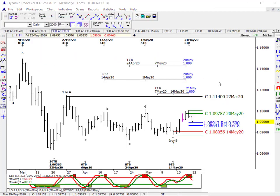Well, this is the euro, another one of my favorite markets to trade. And the euro Thursday made a reversal day high right in the ideal time target, the 20th to the 21st, to make a daily high, which should be followed by a 3 to 5 day corrective decline. And this decline should be a correction.